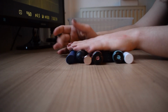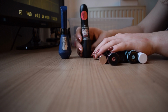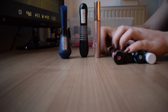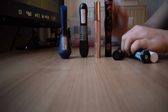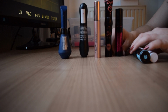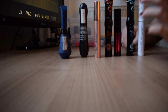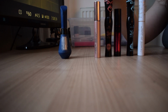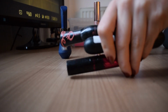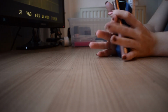Now I can see my mascaras. I'm keeping this one. I'm not sure about this one. I think this one has dried up, to be honest. I'm keeping this one. I'm tossing this one out because this is also dried up. This one as well. Keeping this one and keeping this one. So this one, and this one, and this one. These three are dried up and going into the garbage. And I'm gonna keep these four.